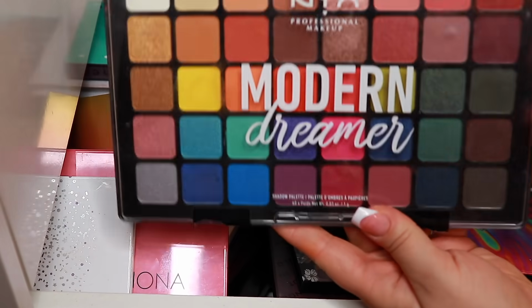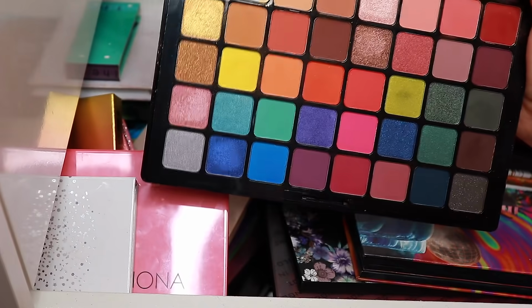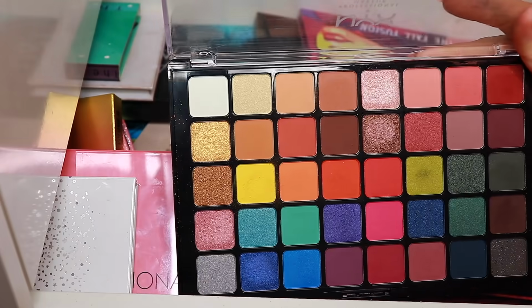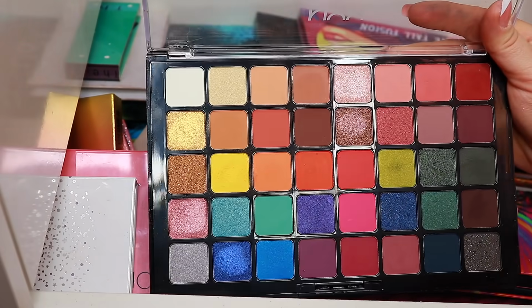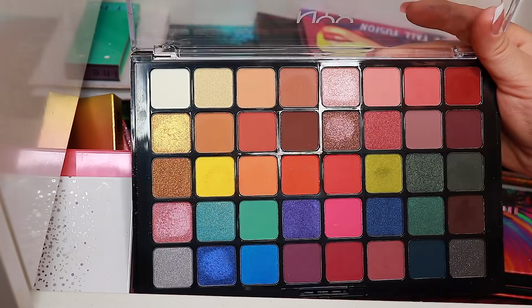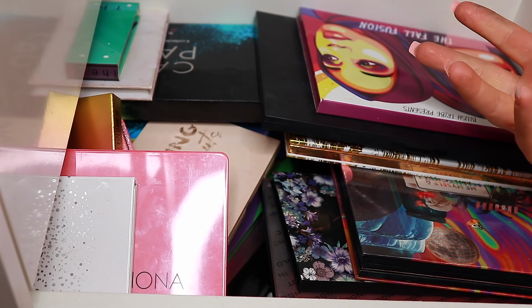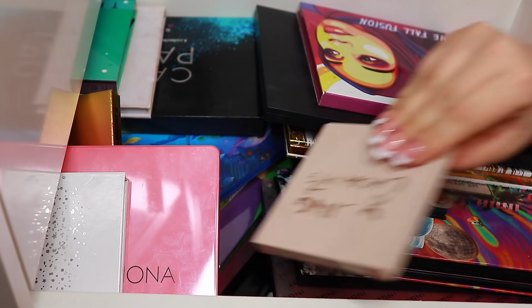I'm also gonna declutter this NYX Modern Dreamer. I think I've used this once or twice, and it is a very, very pretty palette, but I feel like the NYX Utopia palette has something that this palette just doesn't have. That palette is a bit too much for me, and the color story is all over the place.